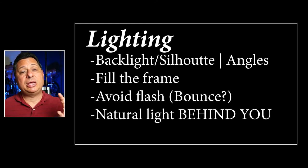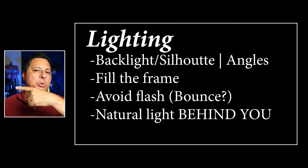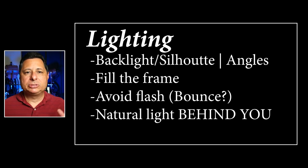If you have a nicer flash on top of your SLR, if you don't have the option to move it off, which I'm guessing at this point you're not, angle it off to the side to a white wall and get that light to bounce. Try that out, see how it works. Or angle it up at the ceiling at an angle and have it bounce back down. Sometimes that will resolve your issue. Try it, but typically leave it off.